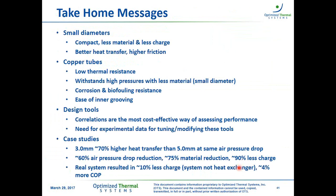And just to summarize the improvements that we actually obtained with novel heat exchangers, from a surface perspective, 3 millimeters had 70% higher heat transfer coefficient than a 5 millimeters at the same pressure drop. A 60% pressure drop reduction in a condenser with 75% reduction in material and 90% in charge. And in the whole system analysis, when replacing the condenser, we also got 10% less charge in the system, 4% more COP, and 40% cost reduction.